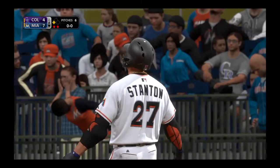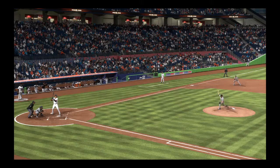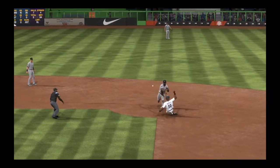It's a double play. Oh, that's a rally killer right there. They were in great shape with 2 on and nobody out. But the double play is the last thing you want in that situation. Just a runner at third now, but there's 2 outs.